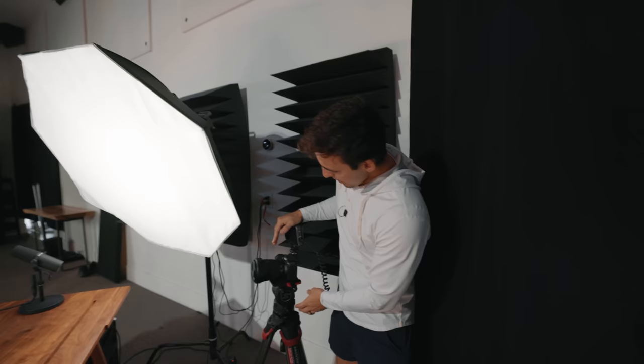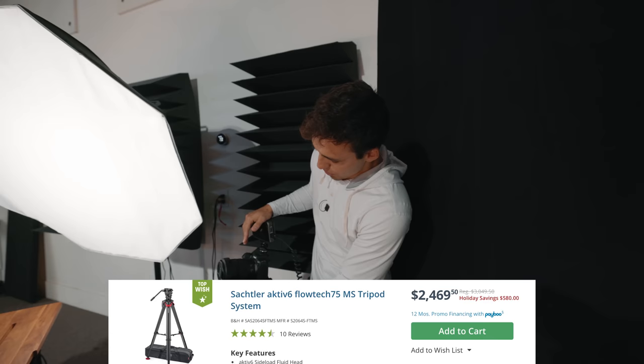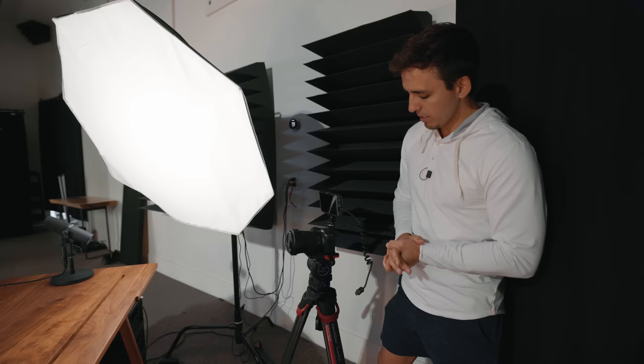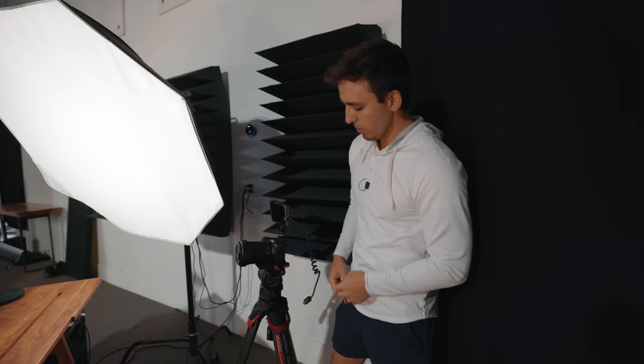And then on here we got the Sachtler Flowtech tripod with the FSB8 head. Super overpriced. It's a good tripod. Is it worth the money? Probably not. I just go Manfrotto. No need to spend that much money. But fluid head wise, it is elite. So if you're needing that extra fluidness, then it is awesome. Plus it has this awesome feature that we gotta show every time we do this.